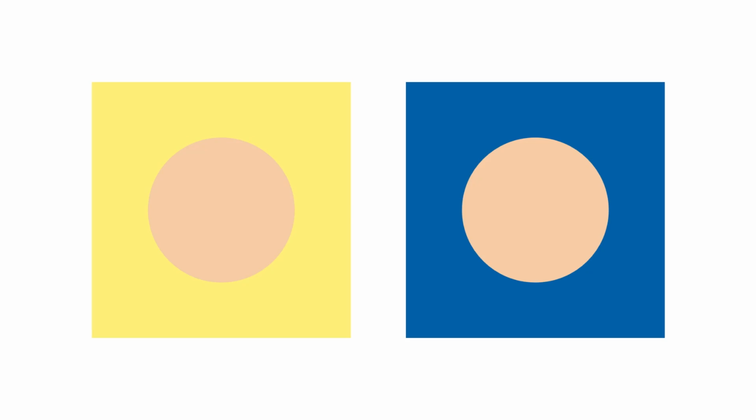Let's take a color that is within the range of human skin tone. Let's add some color around the skin tone. Let's see how the yellow and the blue affect this color. So on the yellow side, the color of the circle is relatively pinkish but also murky. The edge of the circle is blurry and hard to focus on. The circle seems to separate from the square. The combination is difficult to look at. It makes your eyes feel like they can't focus properly and fatigues them. These two colors are not harmonious.